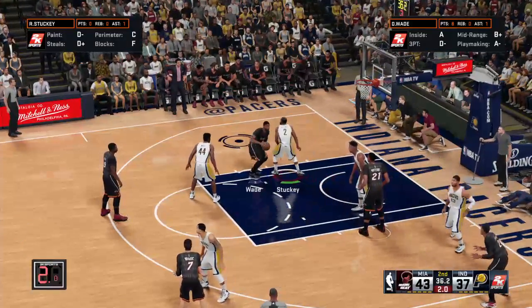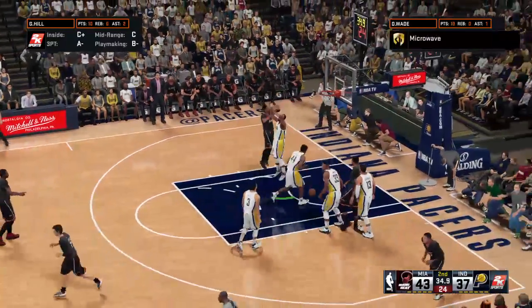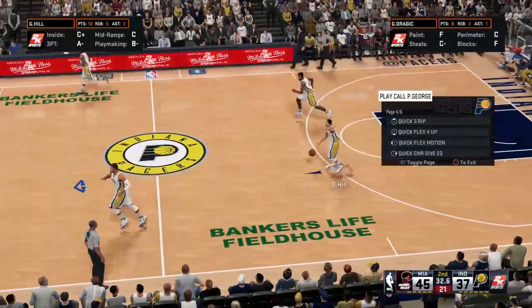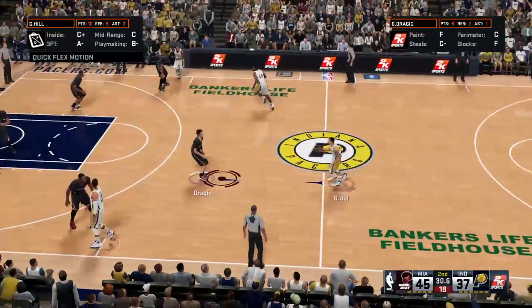Wade against Stuckey. Takes it from 10, and it's Miami with another. Right now, they've got that field goal percentage up in the low 50s. Putting it together offensively, looking to build some more momentum.